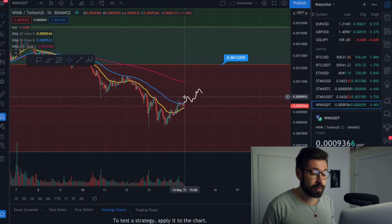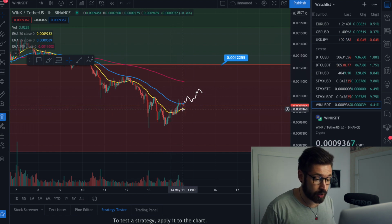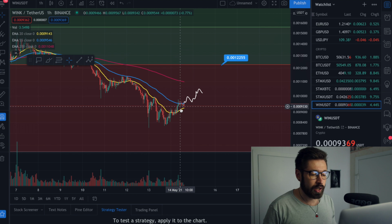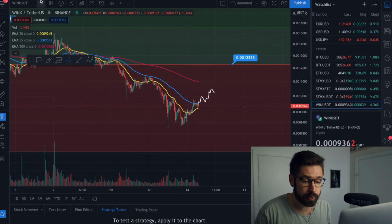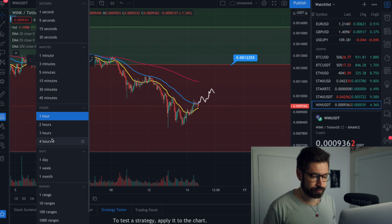So we need to get back above that 55 EMA and have the bullish cross of the 20 EMA over the 50 be a signal that we're going to start trending back upwards for Wink, guys. So we'll put it onto the 4 hour chart.